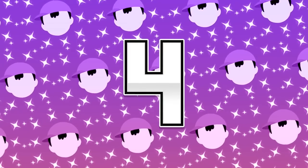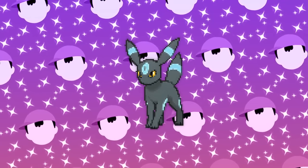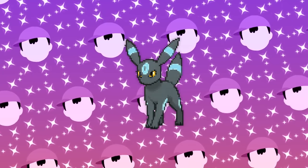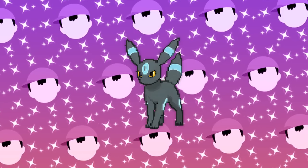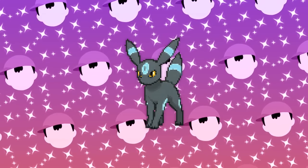Here we have another example of good subtle changes for shinies. Umbreon. For me, I actually really enjoyed Umbreon's regular design and color scheme quite a lot, but it has to be one of the first Pokemon that I actually prefer the shiny over the original. Cause I mean, just look at this thing, dude. The blue! The blue! It's so nice!